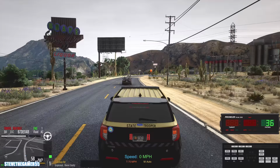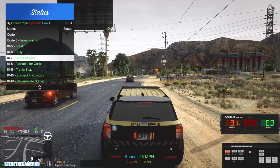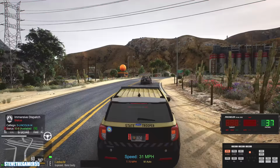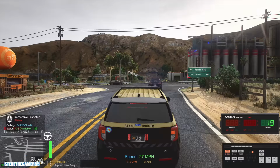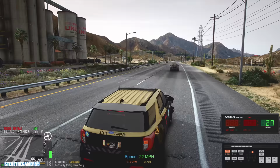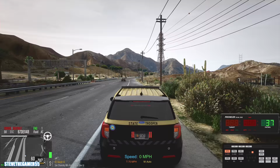And also, we'll put ourselves available for calls in case dispatch have any. But other than that, let's go. Let's catch some speeders. Anybody that's doing 71 and up will get pulled over. And you know, it really depends on if we get a call first or not. So let's see how everything's gonna turn out. Let's sit right over here. I know we always end up getting a speeder over here. If it's not on this side, most likely on the other side.